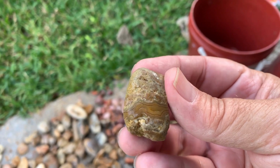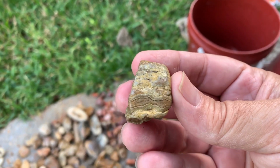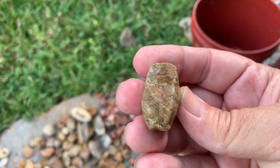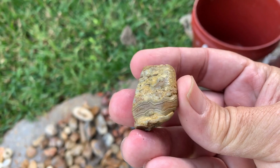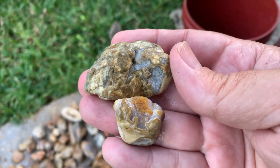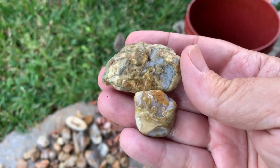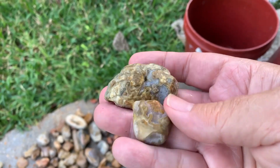Alright, we got this little agate. I don't think it's a Crowley. Maybe it looks a little bit like a Crowley right there, but the other side and this side don't. It's a lot of host rock on there, I know, but I don't know what that is. I got these two, some kind of agate, but not a Crowley. I don't know what that is. That's cool though.